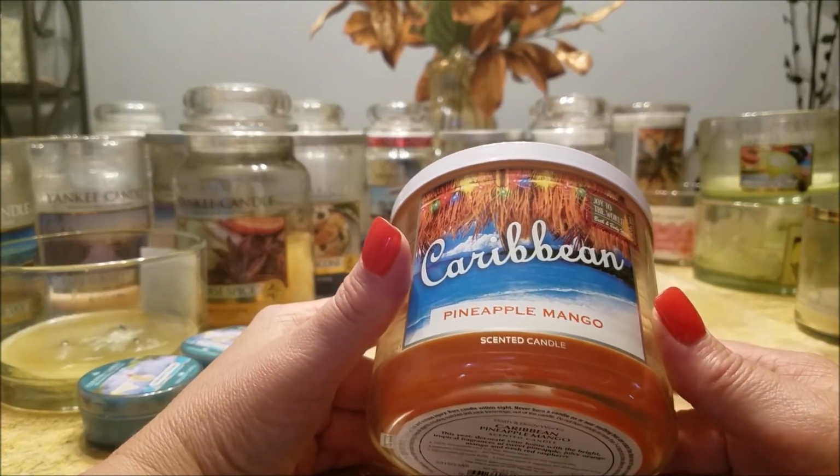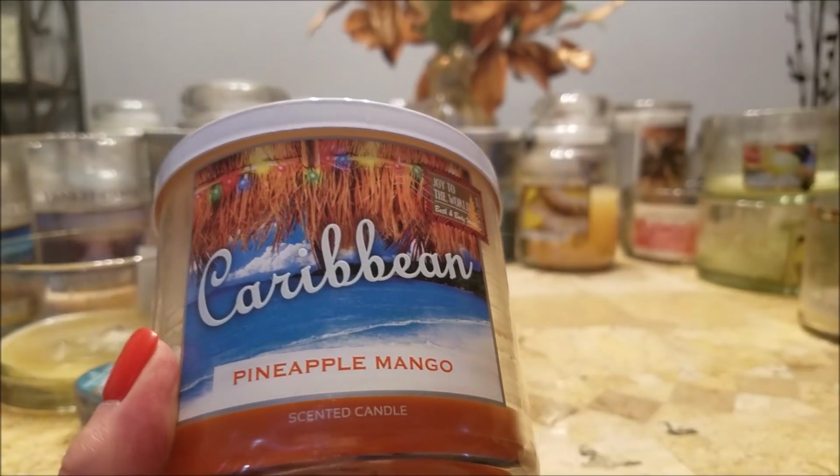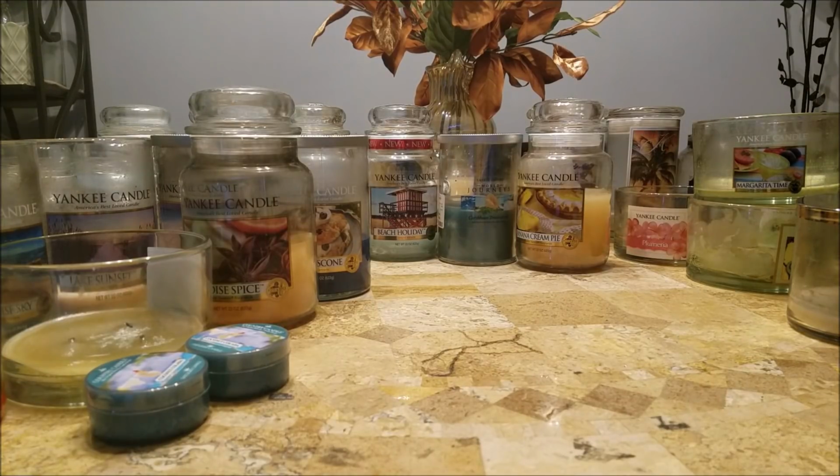This one, Caribbean pineapple mango, was nothing special to me. In fact, I have the lid for berry waffle cone on it right now, and that's all I can smell. But yeah, pretty nice and summery, but it just didn't really do much. What did I have it going with? I don't know. But my orange vanilla from Trap, and I had my pineapple sunset, which I'll talk about in a minute. Pineapple cilantro. It was just forgettable.